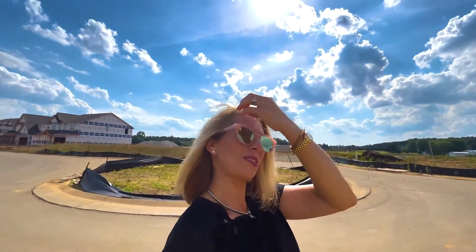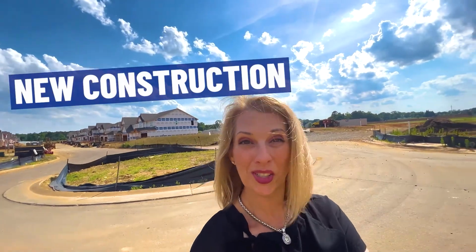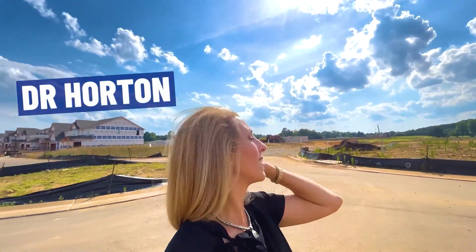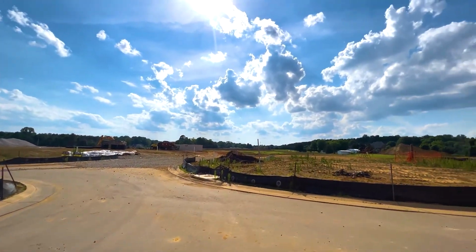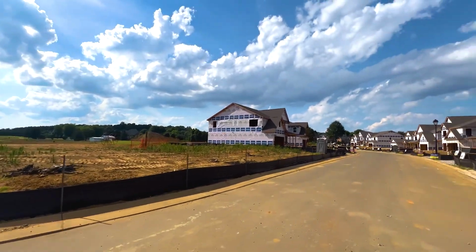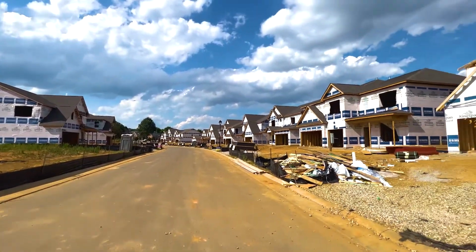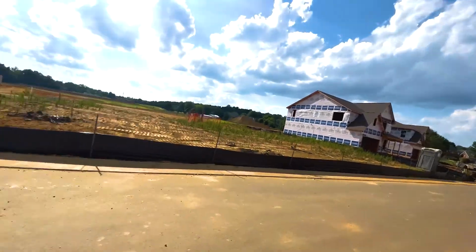We have made it to our third stop, which is in the neighborhood of ERYNNDALE. It is the new construction development of D.R. Horton. And you can see behind me, it's very rural over there, which is great though. So this neighborhood has been built onto an existing neighborhood, but you can see down there, it's like sold, sold, sold, sold. So a lot of them are sold.